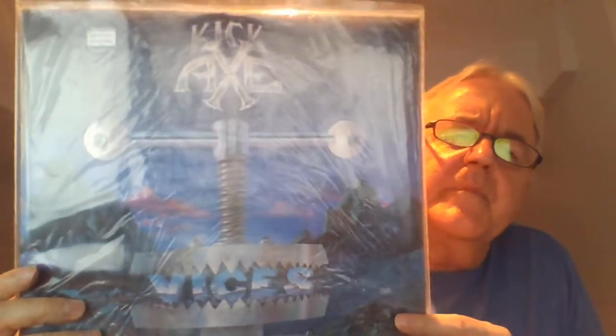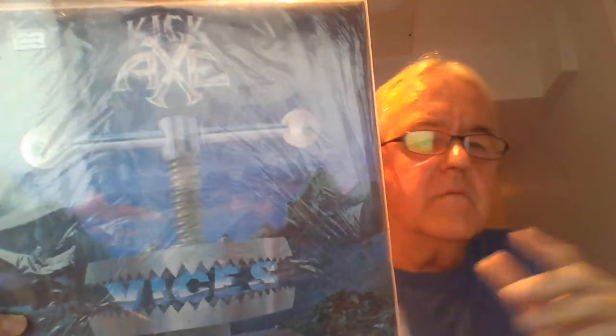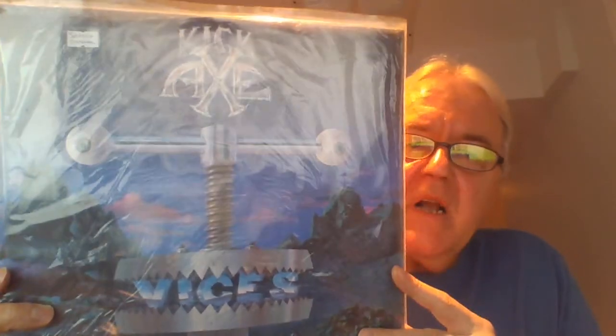I don't collect a lot of this, though I do pick up some. This is Kick-Axe, a Canadian hard rock, metal band, and the album is called Vices. I like this. This was, to me, a step above some metal. It's got a lot of heavy guitars, a lot of nice riffs, and a lot of nice lead guitar. But the tunes are pretty good on this, and I recommend these guys, a Canadian band.